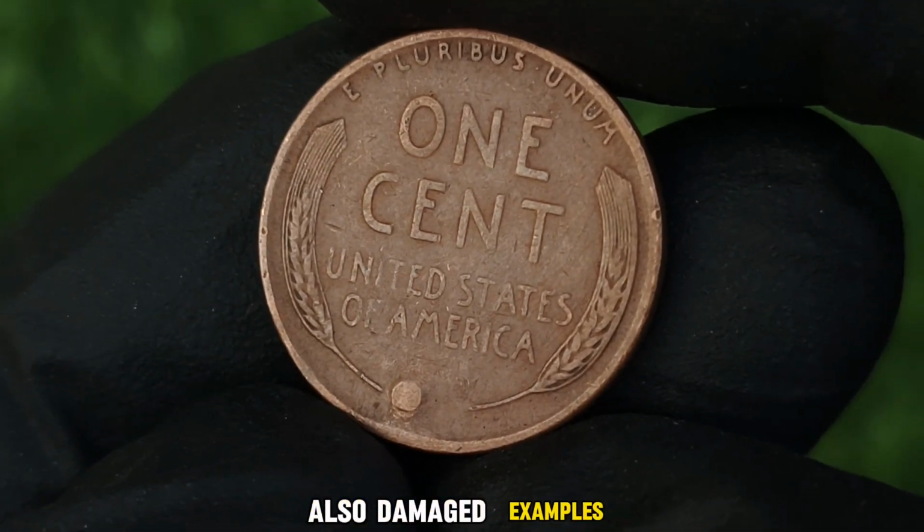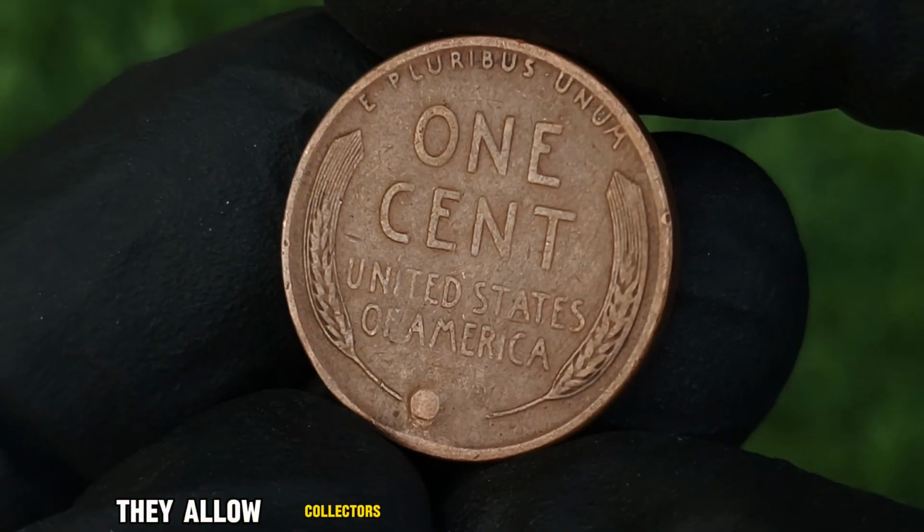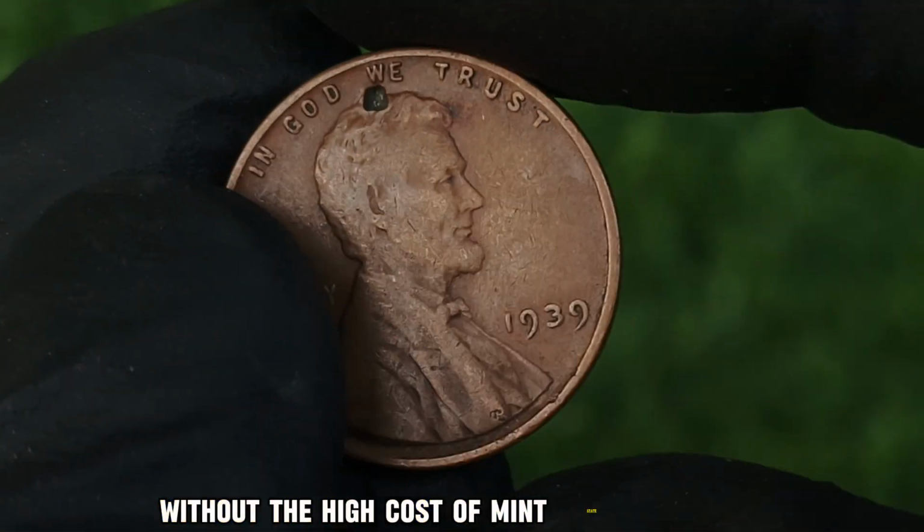Also, damaged examples are an affordable entry point into the Wheat Penny series. They allow collectors to own a piece of the Lincoln wheat legacy without the high cost of mint state specimens.